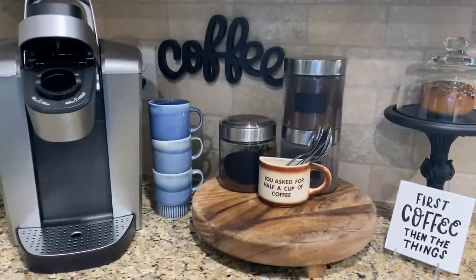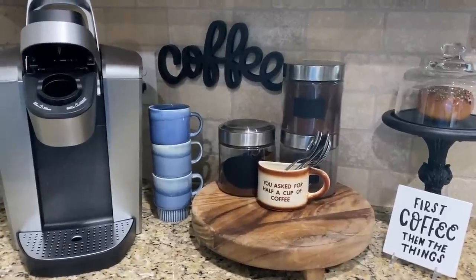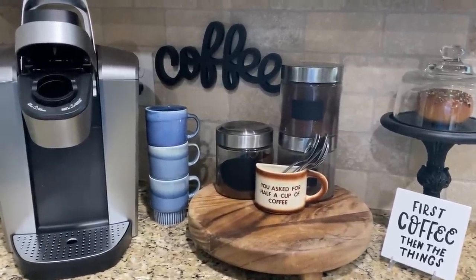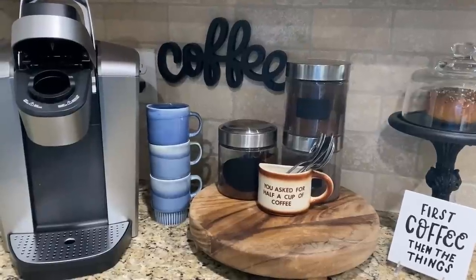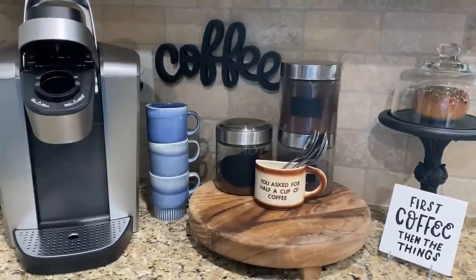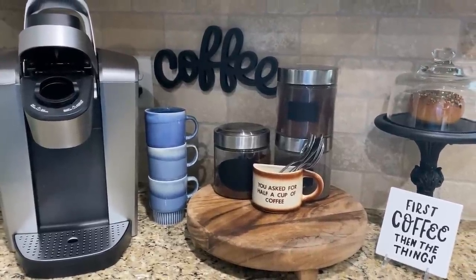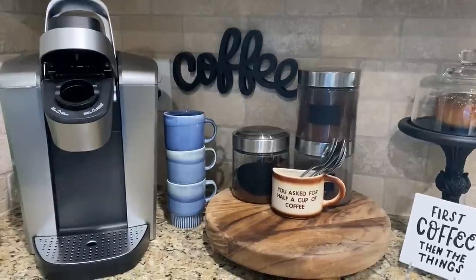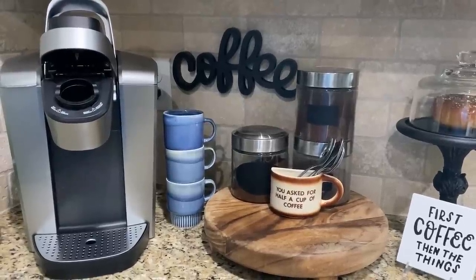The first thing that I would like to share with you are the three blue vintage mugs that I found. I absolutely love the mugs, I love the color, and I'm going to place them here at the coffee bar, and we're not going to use them because they are full of crazing, but we're just going to use them here just for a pop of color.